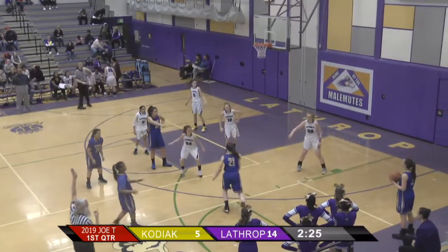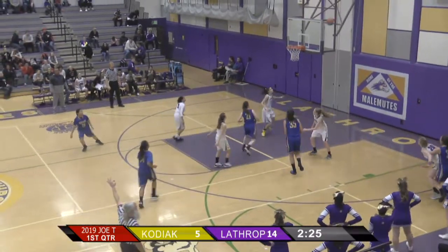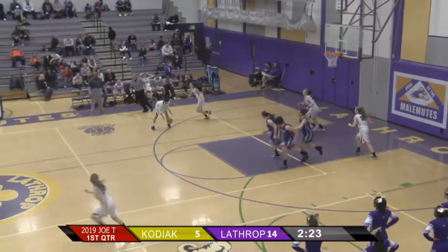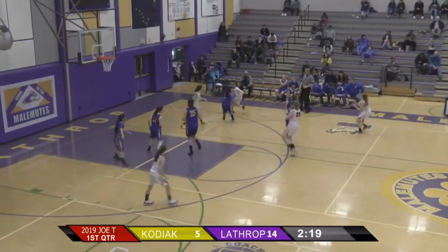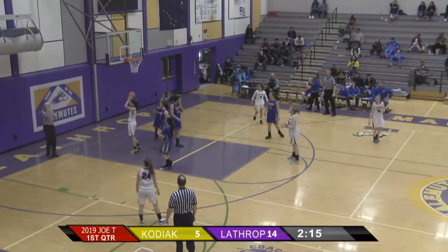And it looks like number 5, Jordan Johnson, as well as number 24, Breezy McClain, come in for Torin Oates, as well as Perez. And here's Tuck pushing it. Gets it into Johnson. Johnson goes to work and gets fouled. She'll go to the line to shoot 2.